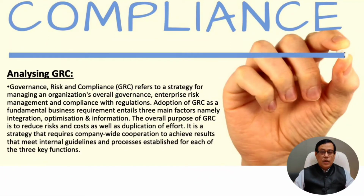Analyzing GRC. Governance, risk, and compliance refers to a strategy of managing an organization's overall governance, enterprise risk management, and compliance with regulations. Adaptation of GRC as a fundamental business requirement entails three main factors, namely integration, optimization, and information. The overall purpose of GRC is to reduce risk and cost as well as duplication of efforts. It is a strategy that requires company-wide cooperation to achieve results that meet internal guidelines and processes established for each of the three key functions.